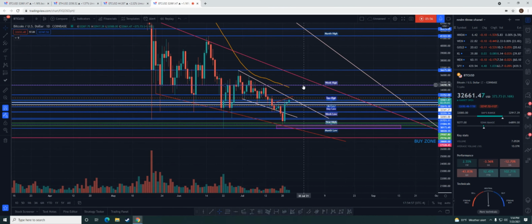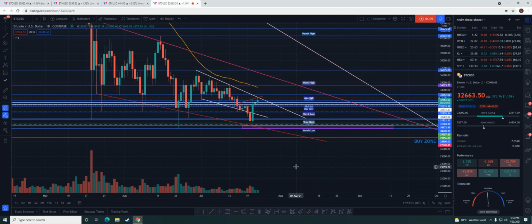Maybe this area here, this weekly high in the 34,700 area. We'd have to get past this 33,400 area. That would also be nice. Or 33,000 area, I should say. 33,500 area. So those are the areas we've got to watch out for on Bitcoin.